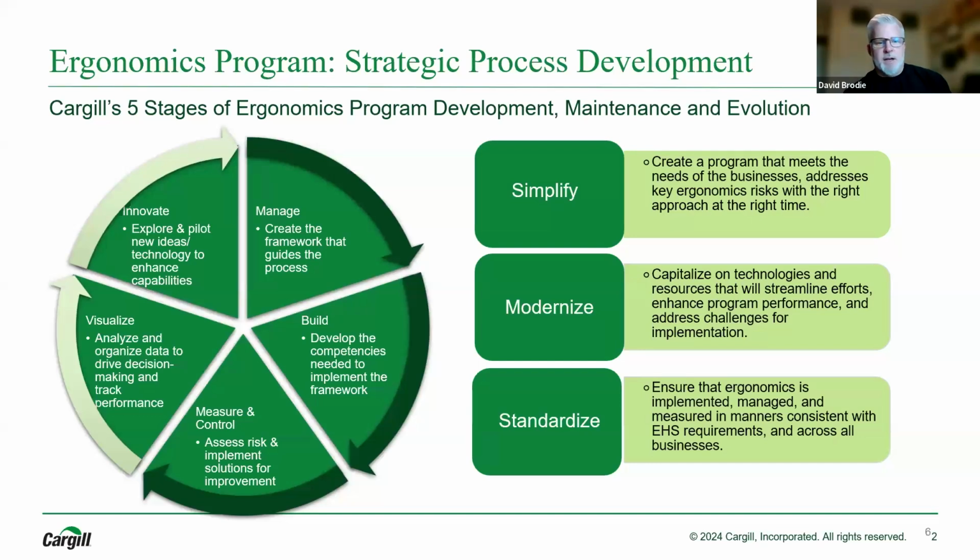Visualize is basically how do we visualize risk? How do we visualize our progress, our results, and how do we present it in a fashion that's meaningful to our folks that are doing the work in the plants, all the way up through our operations, so that they understand with less and less jargon what exactly we are doing and what we are trying to communicate.